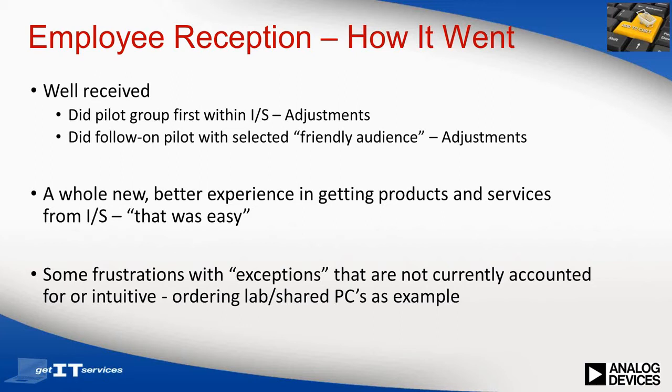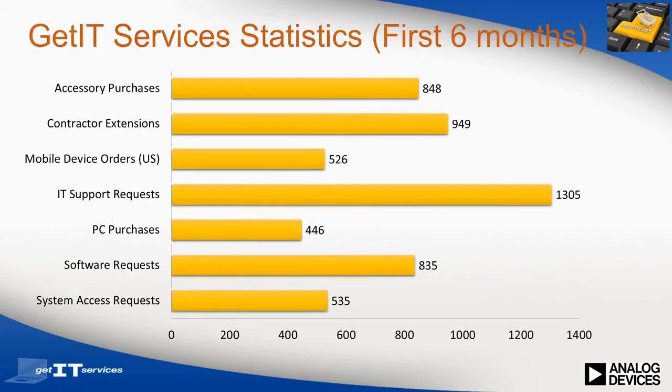Of course, there are some exceptions, such as scenarios that were not initially accounted for. A couple examples of those are ordering lab machines or shared machines. We really built this catalog for a one-user order, one machine for themselves. And then as it got more widely deployed, we've learned some other use cases that over time we've added into the functionality of the catalog.